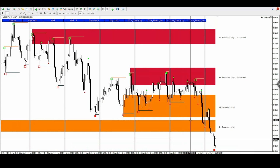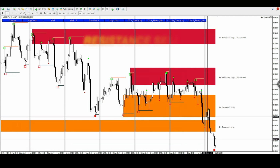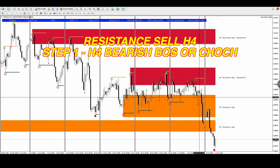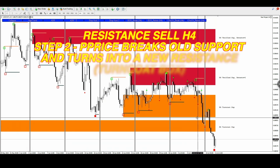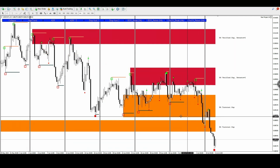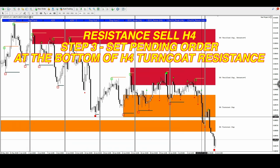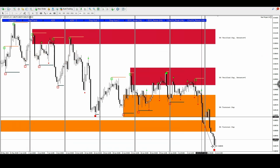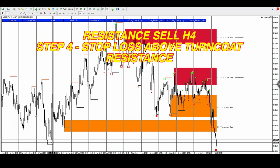Now if we're paying attention to sell setup 2, this is called the sell resistance H4, and what we can see from that straight away is price action broke 4-hour structure over here. This candle broke through, turning this box over here into a turncoat supply level, which we can see over here, which is basically a resistance. And then all you had to do is put a pending order right here, and of course price action has now managed to sell down like this. For you to find that take profit level, the take profit level was just over here.